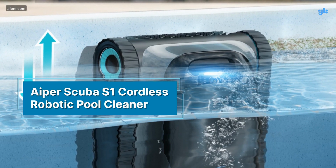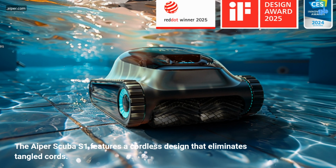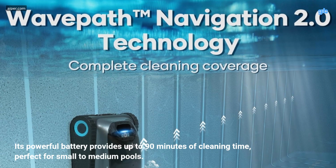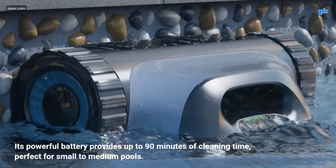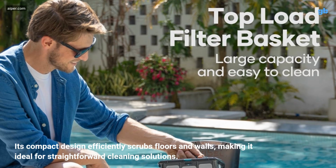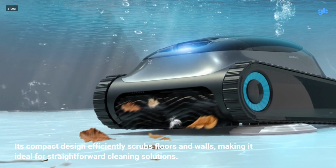Scuba S1 Cordless Robotic Pool Cleaner. The Scuba S1 features a cordless design that eliminates tangled cords. Its powerful battery provides up to 90 minutes of cleaning time, perfect for small to medium pools. Its compact design efficiently scrubs floors and walls, making it ideal for straightforward cleaning solutions.